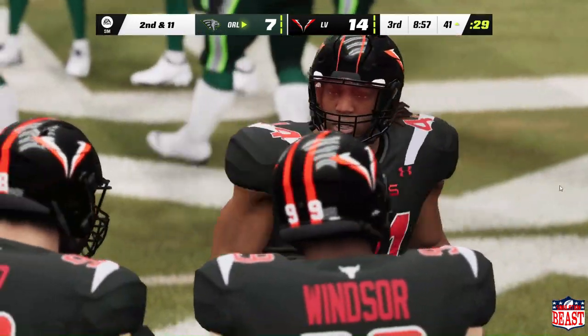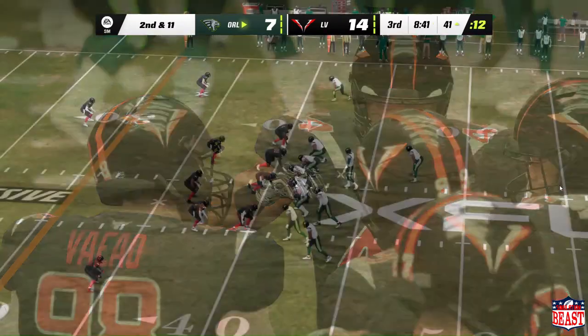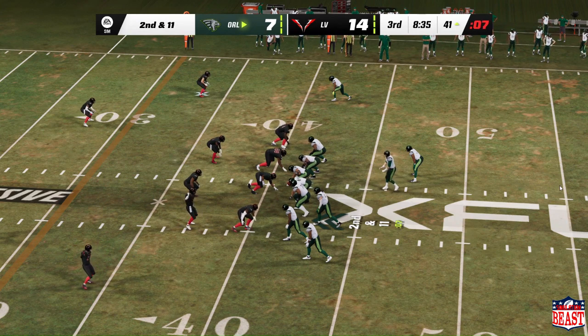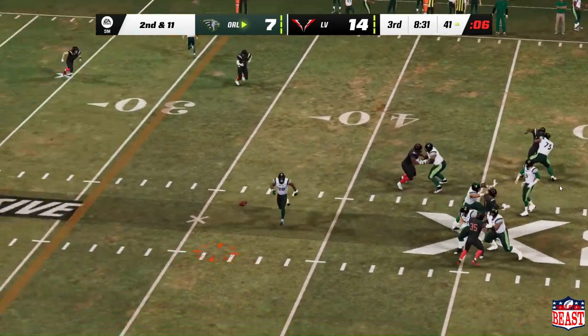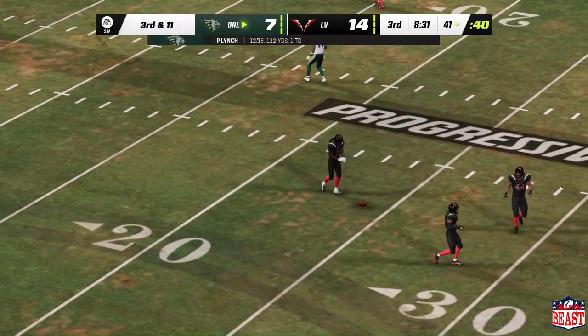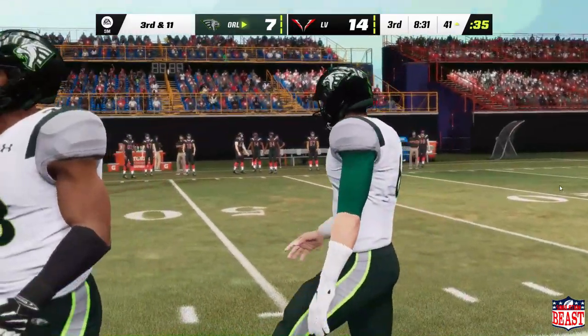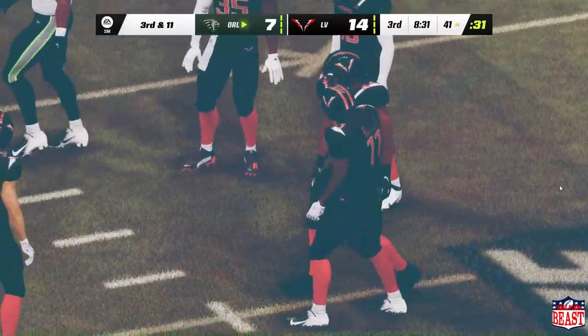This defense is just flat getting after it. They have not given up much of anything in the run game. Case in point right there. So after the loss of a yard, they'll look to push forward here on 2nd down and 11. To throw is Lynch. Throwing over the middle, but it's incomplete. The defender certainly didn't forget about him leaking out of the backfield. There was a guy ready and waiting to pick him up in coverage, and that throw had no shot.